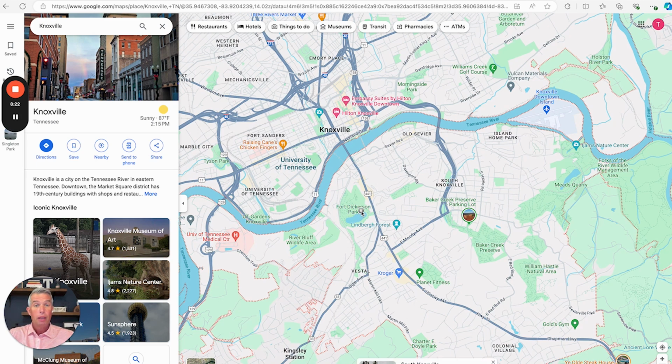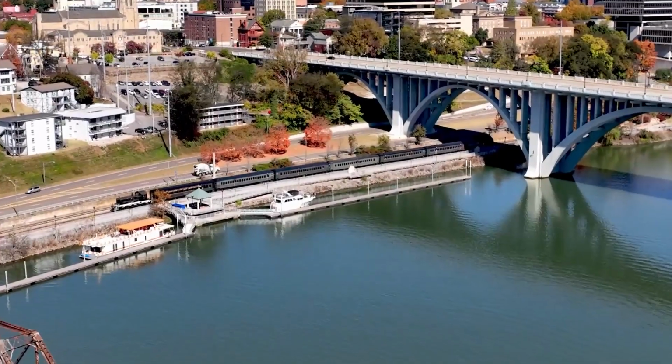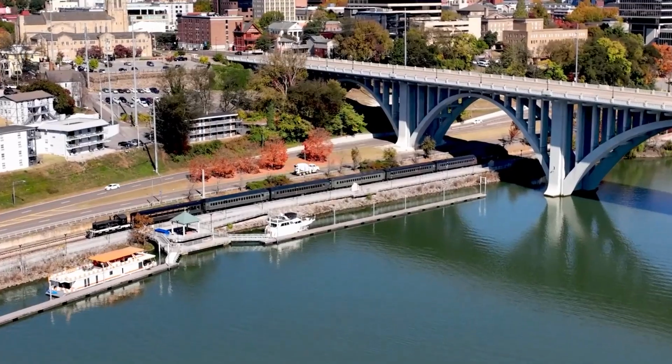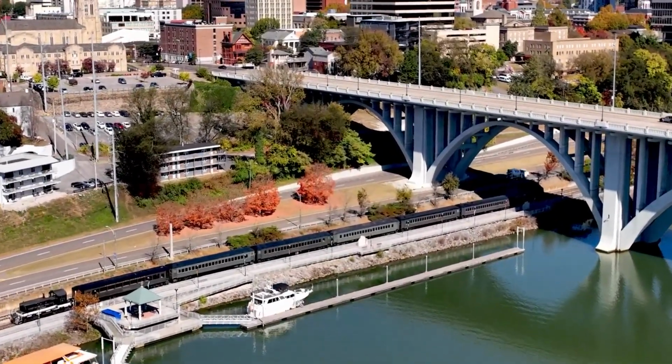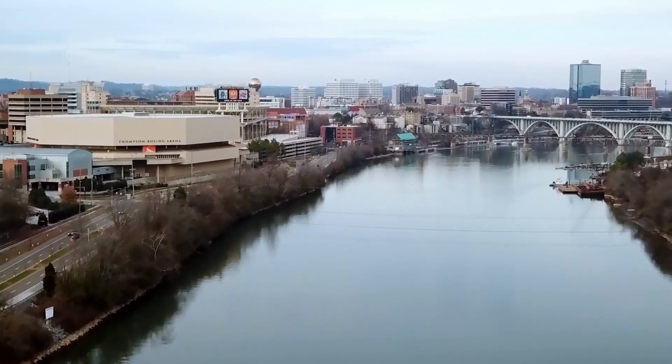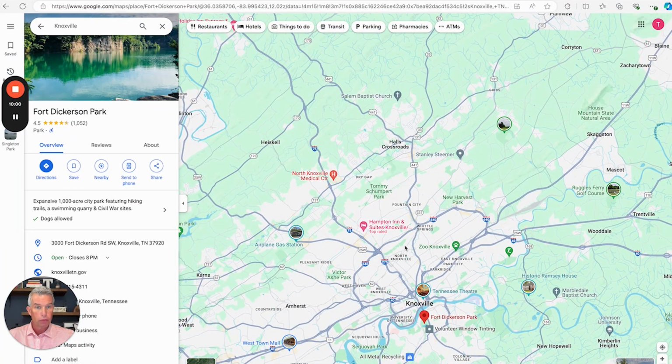Fort Dickerson Park is out there. It's a really cool spot. We've got another quarry that you can get to out there and overlooks and hiking, and it's just a real outdoorsy area. Now, here is the Tennessee River, which makes it even more accessible. So that's South Knox. That's where it's located, okay? So let's move over now. Let's jump out to North Knoxville, okay?